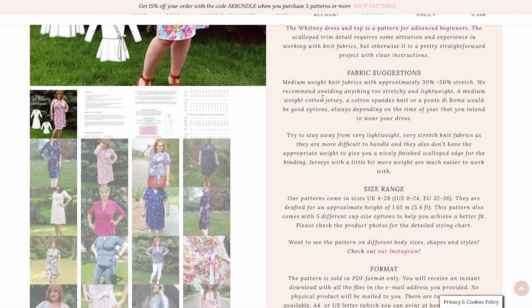I love that she calls out specific fabrics that you could literally copy and paste onto a website and you would have results that exactly match that. When people just say medium weight knit fabrics with approximately blah blah blah stretch, you can't put that into a website and get any decent results. So being able to just say, oh, Ponte de Roma, okay, and then you get Ponte de Roma results.